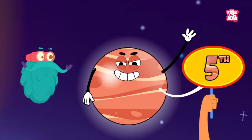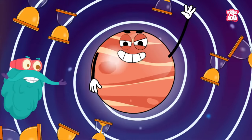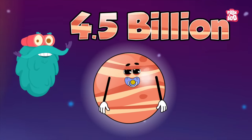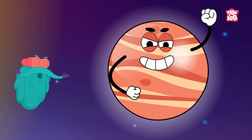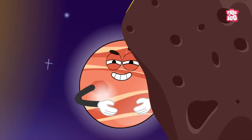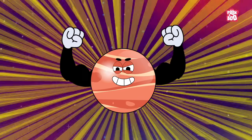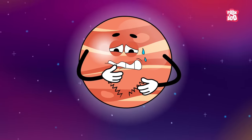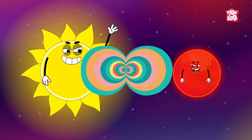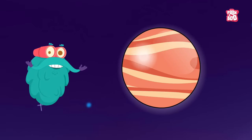Although Jupiter is the 5th planet in our solar system in terms of number, in age it is probably the first planet to be formed in our solar system around 4.5 billion years ago, and soon became the giant planet with a diameter of around 86,881 miles that can fit around 1,300 Earths in itself. Due to this massive size, scientists assume that under more extreme conditions, Jupiter could have evolved into a double star companion to our Sun.